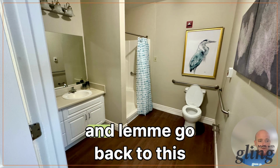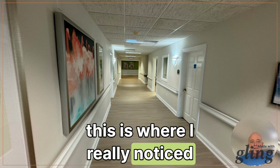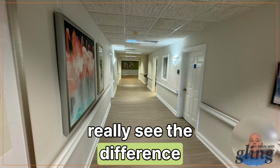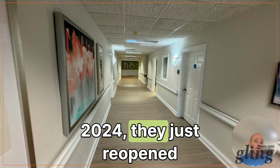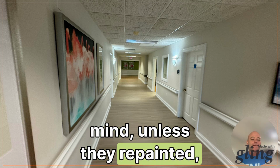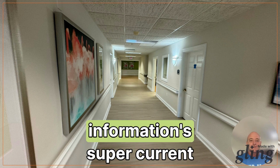One thing cool, and let me go back to this other side for a second, is walk down the hallway. This is where I really noticed that it just smelled clean and smelled new. And that's where you really see the difference at the Bridge at Orlando. Right now, it's 2024. They just reopened. If you're watching this in 2030, hopefully you are, but keep in mind, unless they repainted, this might not be the case. But this is good for 2024. This information is super current.